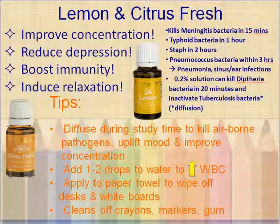Citrus Fresh is also another good one. We like to diffuse it during study time to kill off airborne bacteria. That's the same thing for the lemon. It's been shown that adding 1 to 2 drops to the water can actually raise your white blood count.